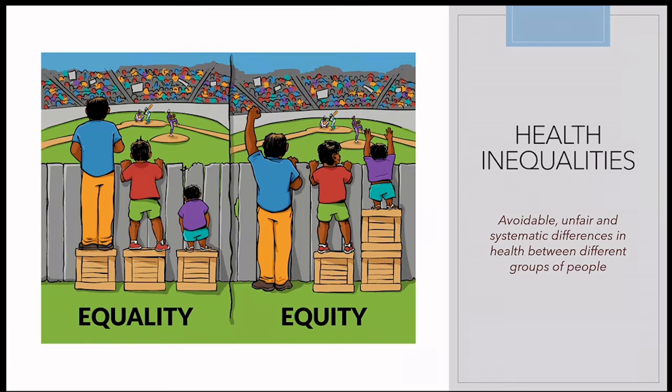So I actually found this image really powerful the first time I saw it. It shows the difference between equality and equity. And I think historically we've been guilty of being on the equality side. We're fortunate we have the NHS and it's free at the point of use. And so we think that means everyone gets equal access to healthcare. But with a little bit of deeper digging, do we?